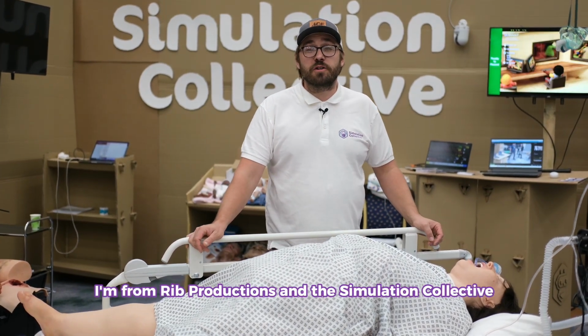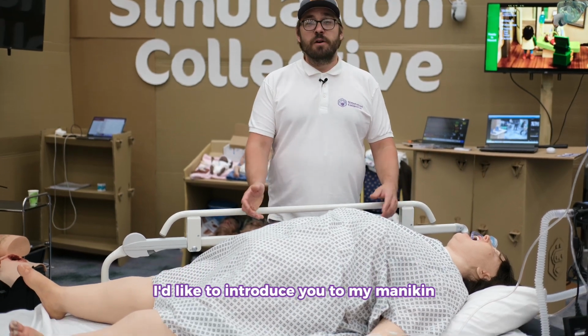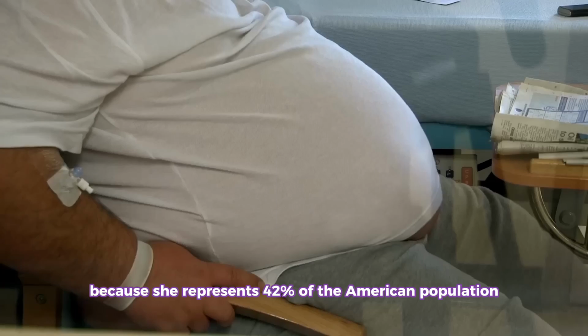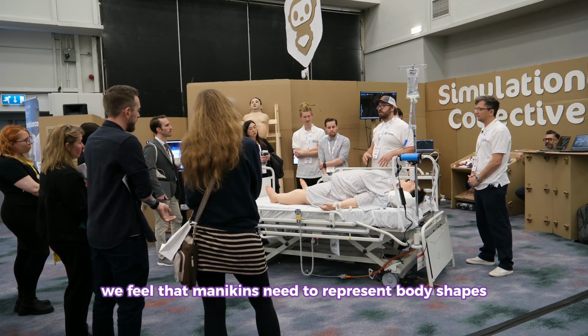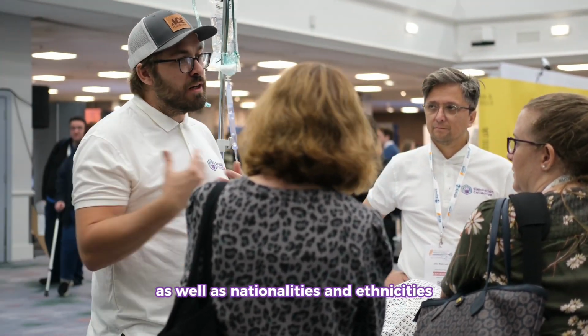I'm from RIB Productions and the Simulation Collective, and I'd like to introduce you to my mannequin. We call it R42 because she represents 42% of the American population. We feel that mannequins need to represent body shapes to be diverse as well as nationalities and ethnicities.